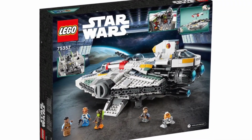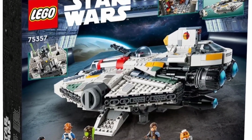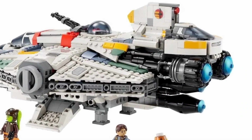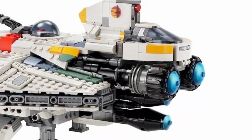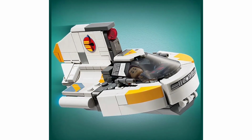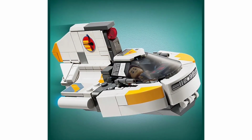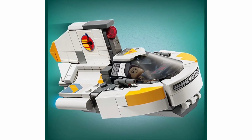First of all, looking at this picture, it looks like there might actually be a ramp to board the Ghost, so that is very, very cool. And I just gotta say, the engines on the back there look absolutely impeccable. They just look amazing. Cannot get over how great those look. The Phantom 2 itself does look a bit small. It looks like it was downsized a bit from the last Phantom 2, and there are some really nice looking stickers on there, and it looks like Jacen is in there, so who knows if this will fit regular minifigures or just small minifigures.